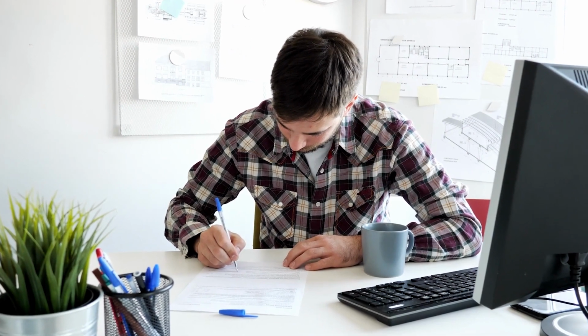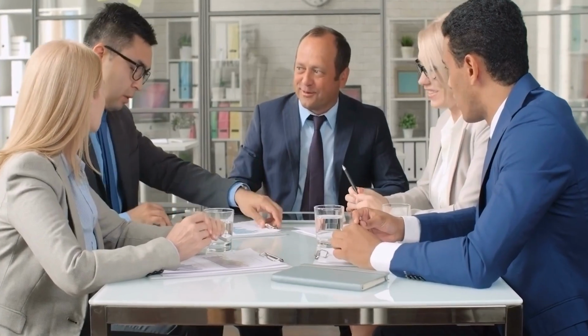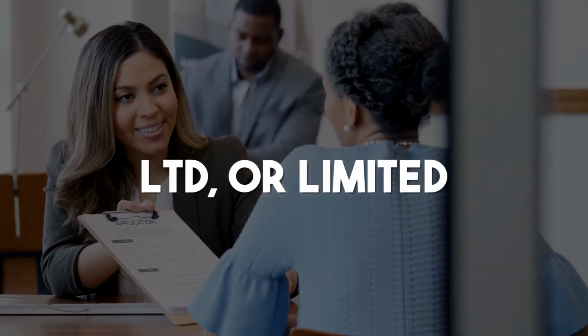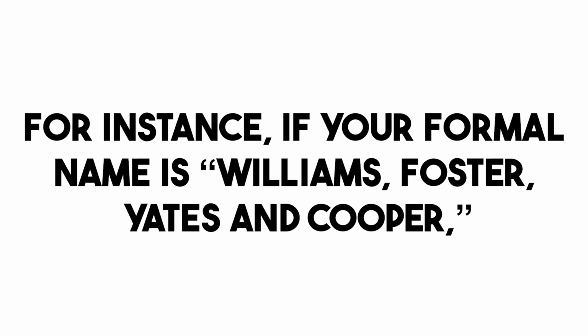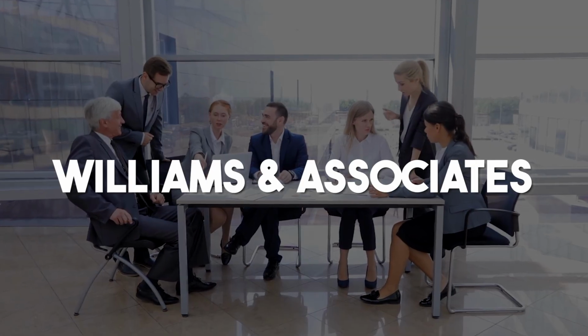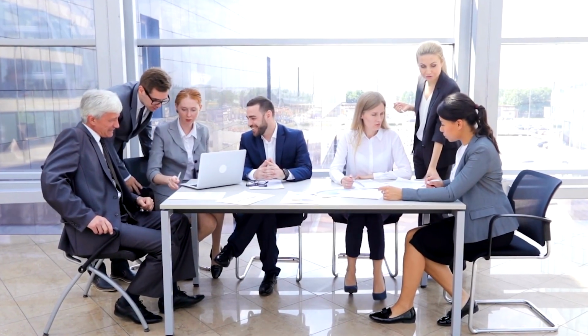Now, it's time to jazz up the process of filling out the Articles of Organization form for your fantastic LLC. Start by giving your LLC a formal name, including any secondary names in quotes. Ensure the name includes a form of LLC, Limited, or Limited Liability Company. For instance, if your formal name is Williams, Foster, Yates, and Cooper, but you're known as Williams Associates, include Williams Associates in quotes. Make it official and catchy.